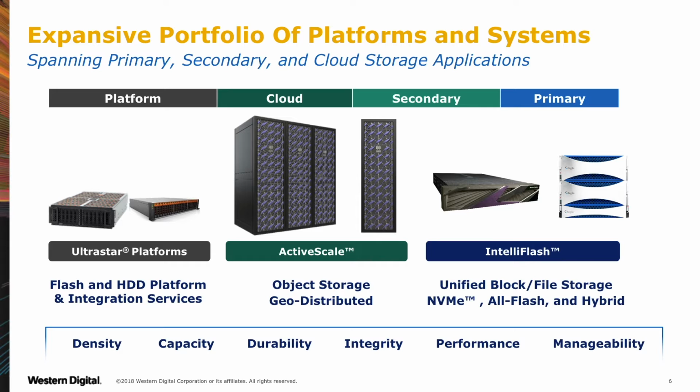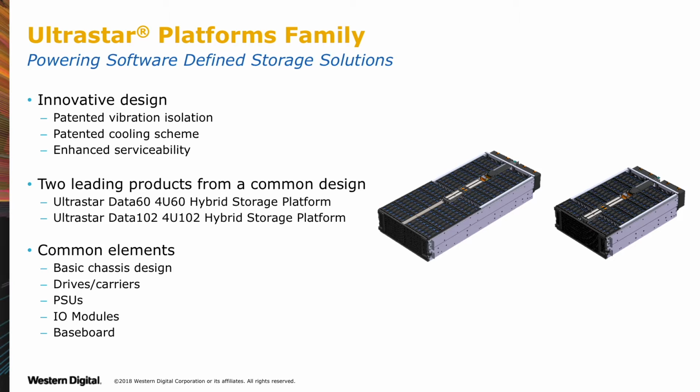It begins with platforms, our JBOD and our JBOF, our storage server products. These really underpin the software-defined storage community, and they're the core building blocks that customers turn to when they want to do it themselves, when they want to build at least a component of their data center infrastructure by mixing and matching software technologies and our hardware into solutions. Our ActiveScale product line is our cloud product line servicing the secondary and unstructured side of the data market, and then our Tegile product line for primary data center workloads, the IntelliFlash product. Just a little more detail about each one of these product lines.